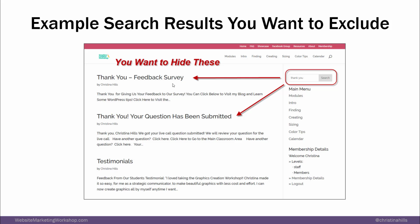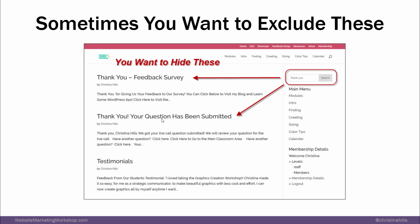Or in my programs, you submit questions for the live coaching, and then there's a thank you page. Well, there'd be no reason for someone to search for that page. So it's a way to have hidden pages, pages on your site that are hidden. So sometimes you want to exclude these.